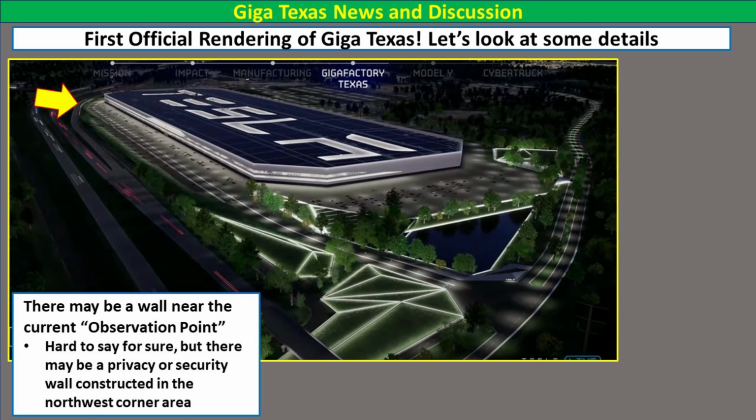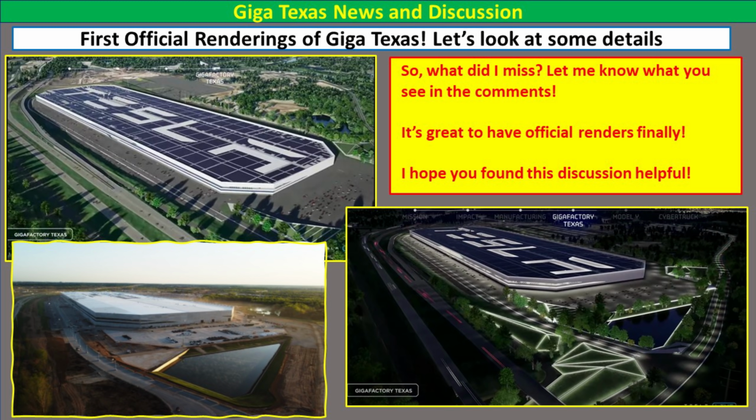So there you have it. We have official renderings now to look at, which is outstanding. And then we compare that to what we see, as you can see in the photo here today. A lot of work remains. What's really great to see is that a lot of the details and the information that I've been given along the way seems to be bearing fruition in these images. But I'm curious if you've noticed something that I missed.